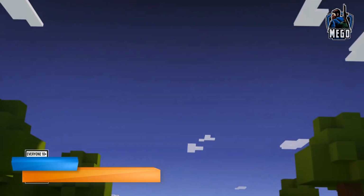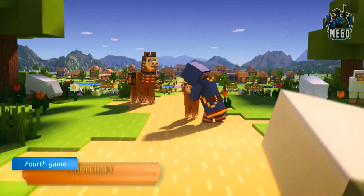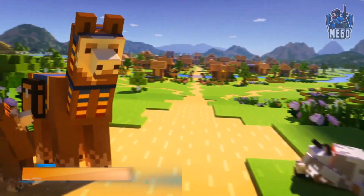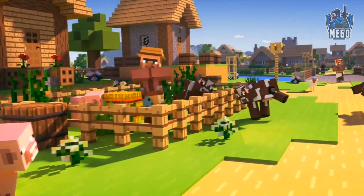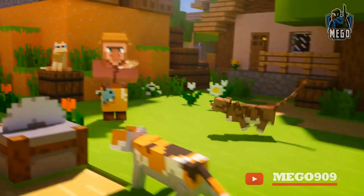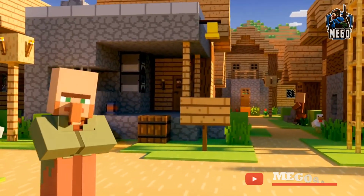Fourth game, Minecraft. Minecraft is a common game for people of all ages, all over the world. Minecraft puts you in a giant world, for those who have never played, where you mine stuff, build stuff, beat bad guys, and do just about anything you want. There's a survival mode where you have to dig your own resources and food, along with a creative mode that gives you everything unlimited.